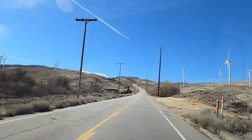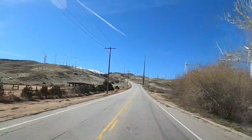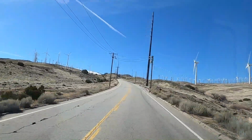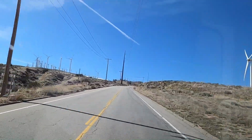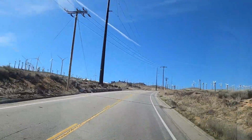This road right here is the old, it's not a road anymore, but that's how you used to get up to the Oak Creek motocross track, which is filled up with wind machines now.